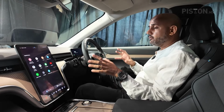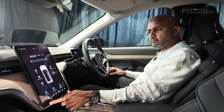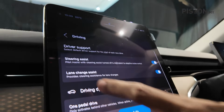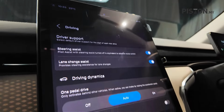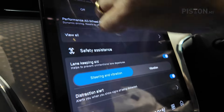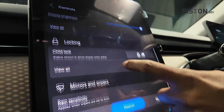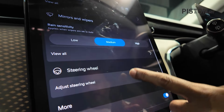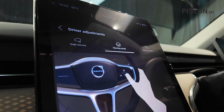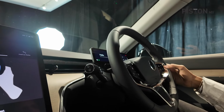Which means that you have to take your eyes off the road to adjust simple things, such as, you're driving over here. This is everything about your driving dynamics, your safety assistance and such. And then besides that, your controls, your interior brightness, your child lock systems, your mirrors and wipers. Your steering wheel is adjusted through here as well. Now this is telling me to adjust it this way. So now I adjust it through these buttons over here.